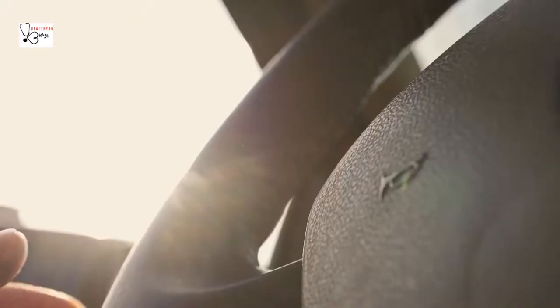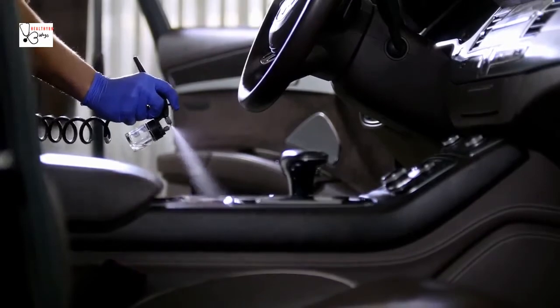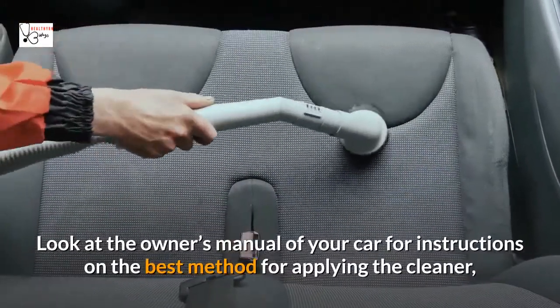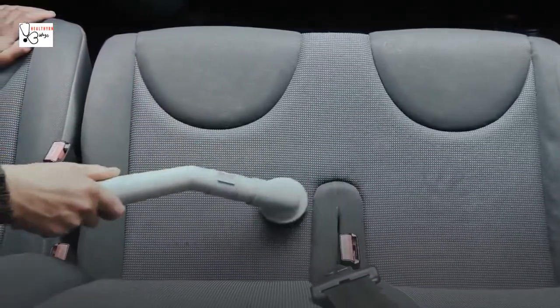Your steering wheel and the plastic parts of your console that are non-porous can be cleaned with any antimicrobial products for use against the coronavirus. Look at the owner's manual of your car for instructions on the best method for applying the cleaner, and look at the product's label for recommended contact time before wiping.